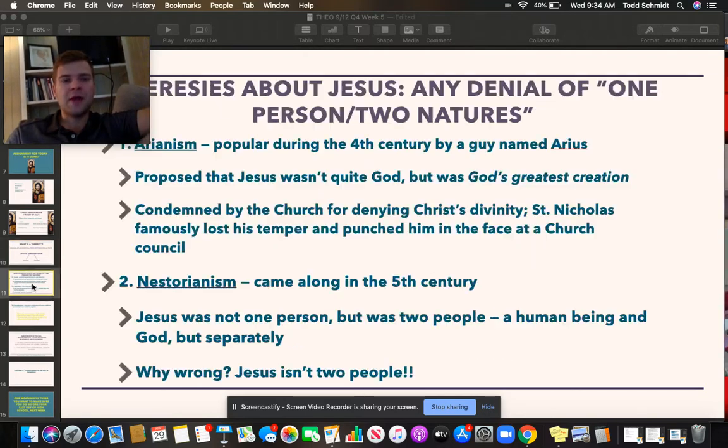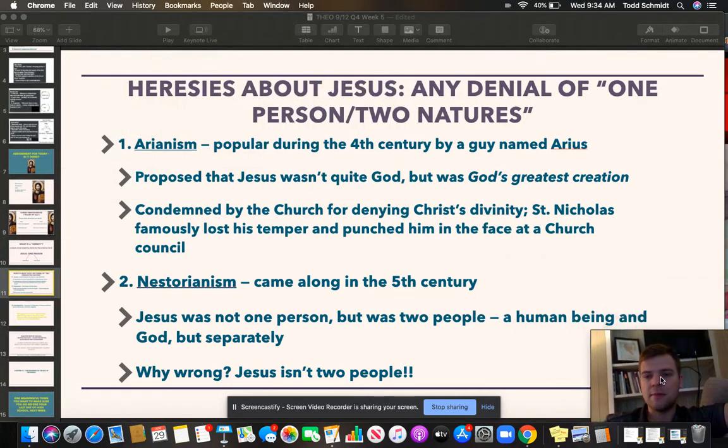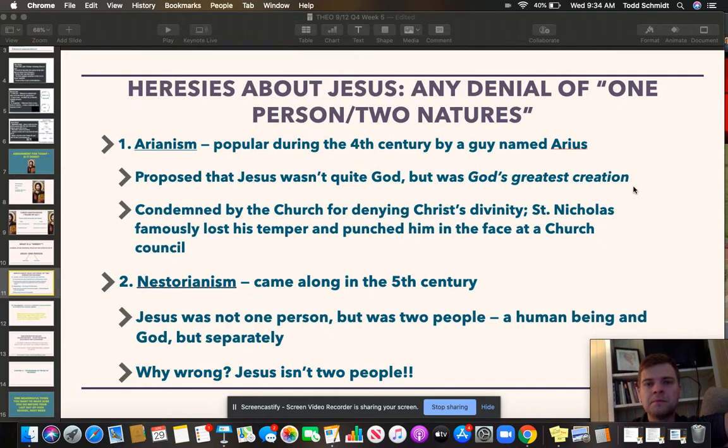Now, there are different heresies about Jesus that have taken place over time. I'm going to move my screen here. It could be any denial of that one person, two natures teaching of the church. So the first one that was most popular, you might have heard of this one before in previous classes, is called Arianism.